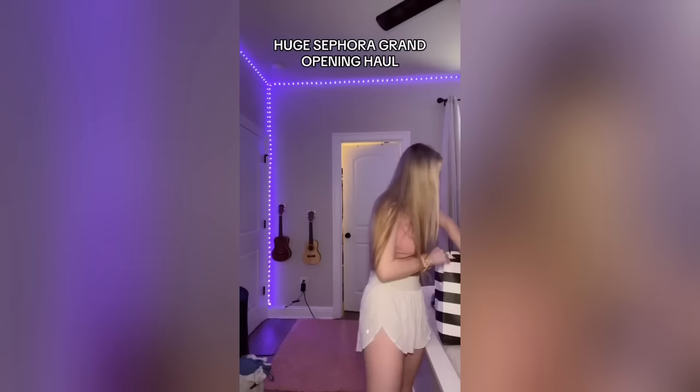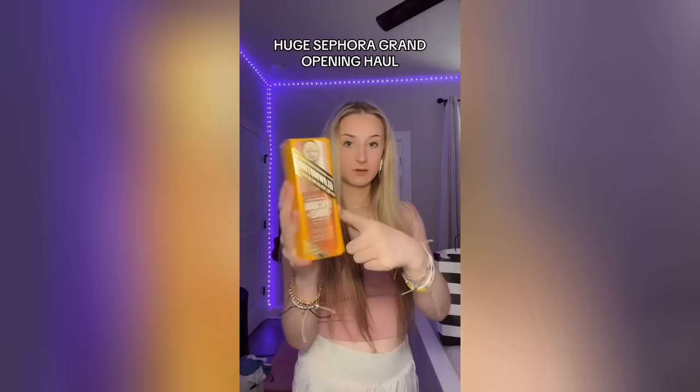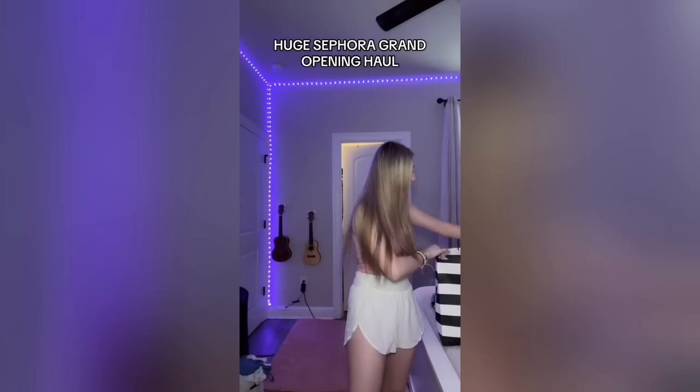All right, and then I got the Super Goop best sellers kit. So I got the glow screen, the play, and then the unseen sunscreen. And then I got the Peter Thomas Roth 24 karat gold under eye patches. And then I got the Sol de Janeiro Copacabana bronze, and it smells just like 62, so it smells so good.